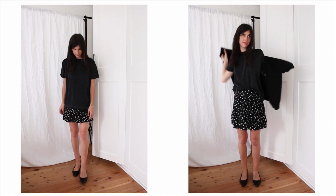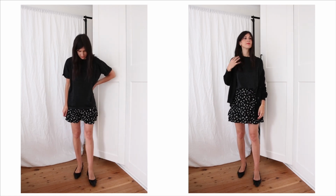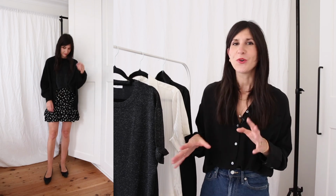Then, to play into that oversized element that I was sort of craving when I first put the outfit together, I threw on a big oversized black cardigan, and I feel like this really brought everything together. It kind of tied it all in, and keeping within that same color scheme, I found it was very complimentary. And I quite like that with a knit like that, you can wear it slightly off the shoulder as well for a bit more of a cool and cozy vibe.